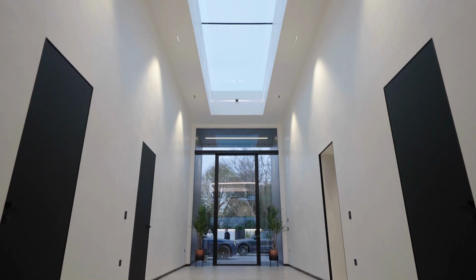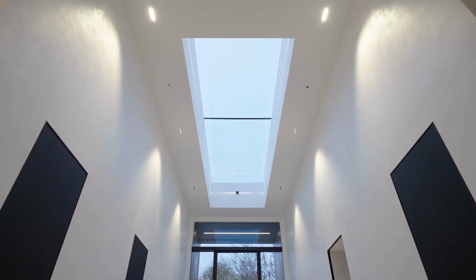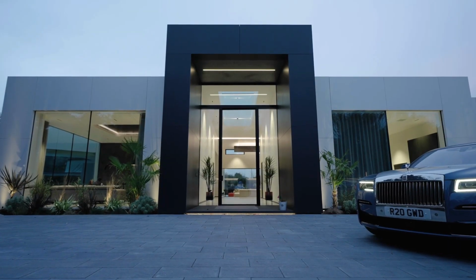So from certain areas in the house, there's certain vistas that gave you this impression when you entered the property that the money you were spending on this development is worth every penny, because every time you arrive home, it's an experience.